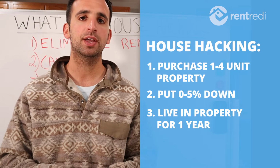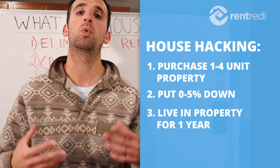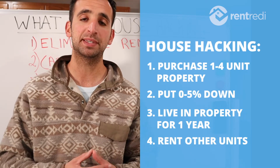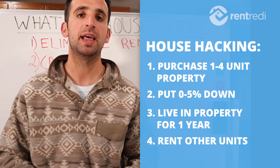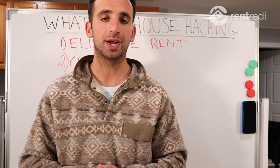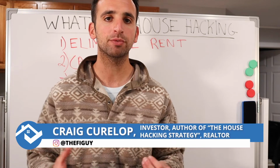While you're living there, you live in one room in a single family house, or 1 unit if it's a duplex, triplex, or quad, and you rent out the other bedrooms or other units, or perhaps even rent out an additional dwelling unit in the backyard or in the basement. That way the rent from the spots you aren't living in covers your mortgage and you live for free, right? And so you can probably understand just why exactly this is so powerful, right?